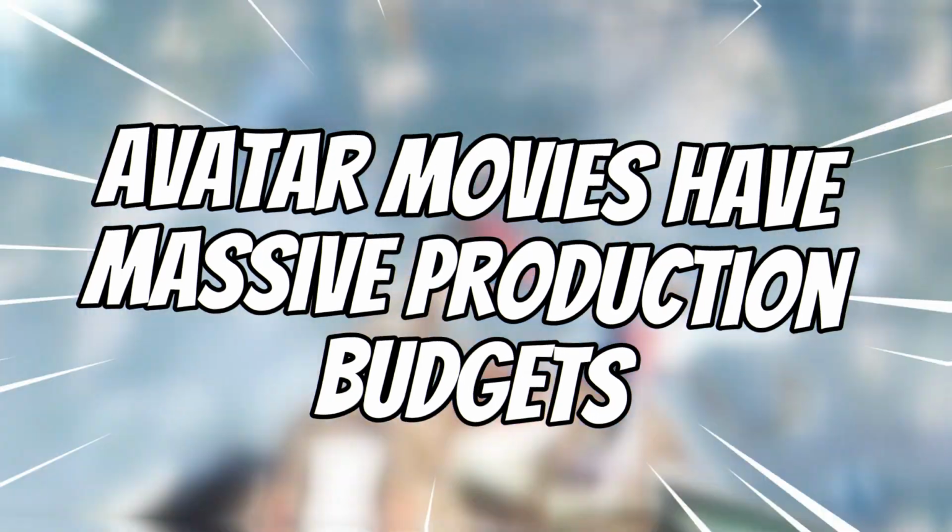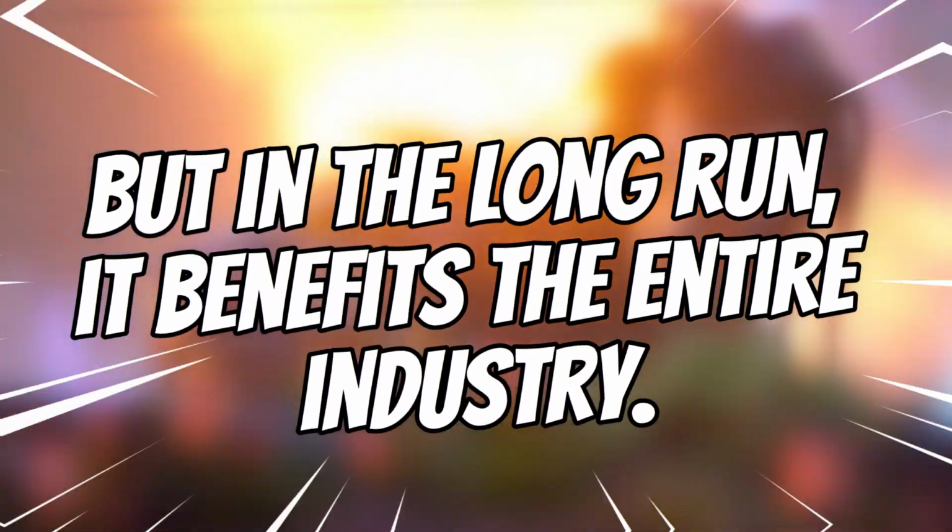Personally, I feel like Hollywood actually waits for James Cameron to invent all the hard stuff, and then other directors use that technology to take their own films to the next level. Sure, Avatar movies have massive production budgets, but in the long run, it benefits the entire industry.